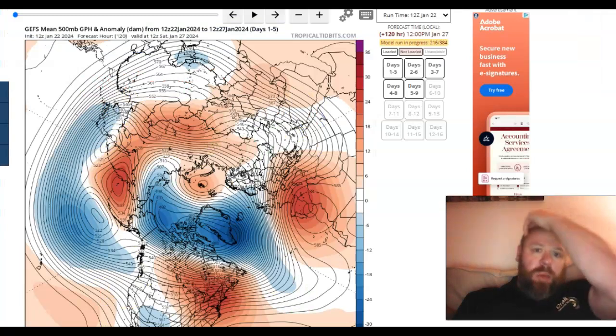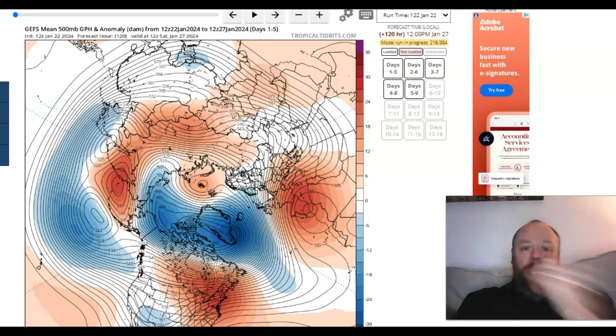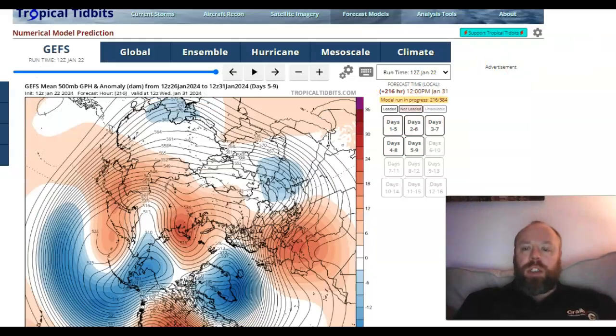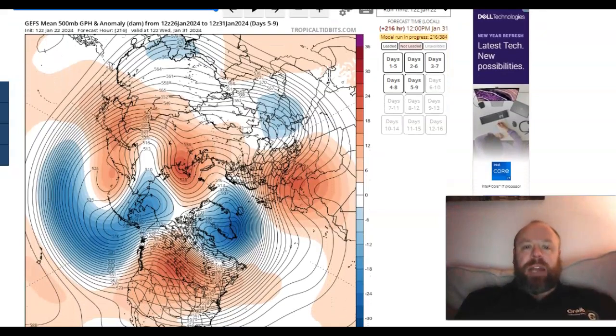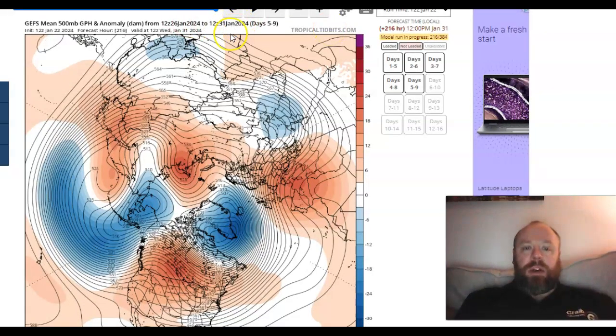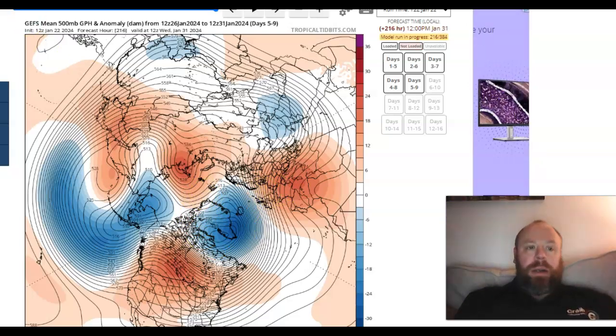So GFS ensemble, you can see here, upcoming 5 days, we've got that deep negative extending from the subtropical Atlantic all the way up into the Arctic region. Strong positive over southwestern Europe. That is a very mild southwesterly flow overall for the upcoming 5 days. Now, the model is updating, so we can't go beyond day 5 through 9, but this takes us out to the final days of the month between the 26th and 31st of January, and we continue to see the ridge over Europe, trough over Greenland, positive NAO/AO setup here.